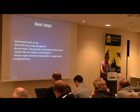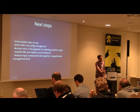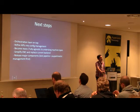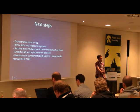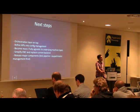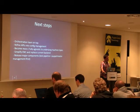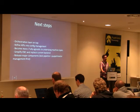We want to release the major components, and the only thing that is at this point left is documentation. So the test pipeline, like all the Jenkins work that we did, all the packaging, all the test stuff, Puppetmaster management, and a simplified ENC is hopefully going to be out in the next month or two, and available publicly. So if anybody wants to work with this or wants to run it somewhere, we're more than happy.